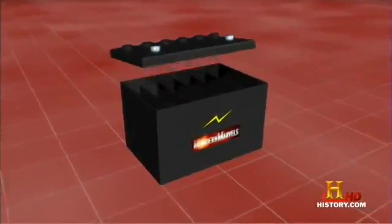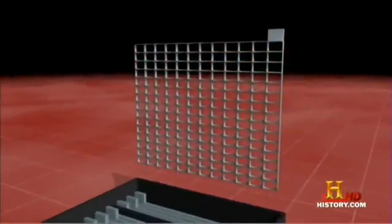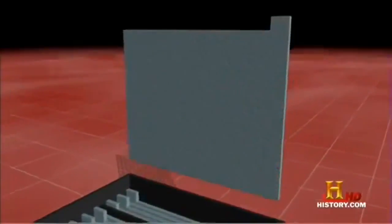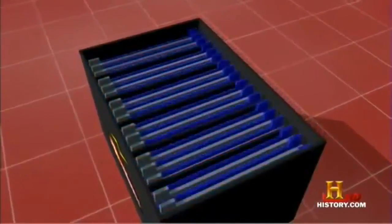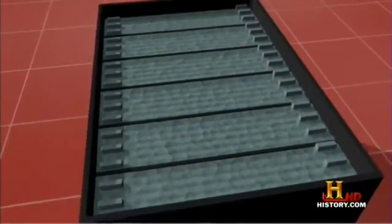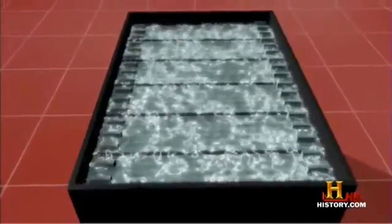The battery under your hood consists of cells containing lead plates. Each plate is comprised of a lead grid and a lead oxide paste coating it. The plates, half of them positively charged, the other half negatively charged, sit in a bath of sulfuric acid. The acid causes a chemical reaction in the lead, creating electric current.